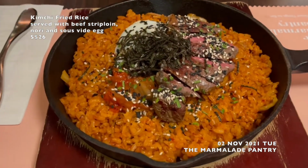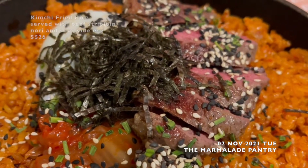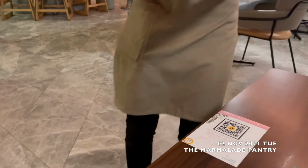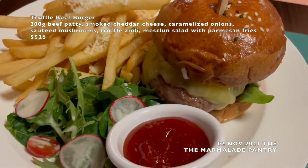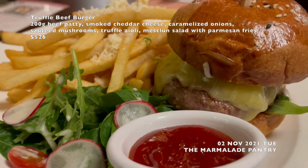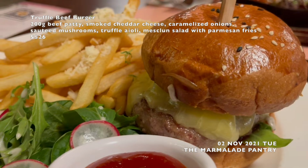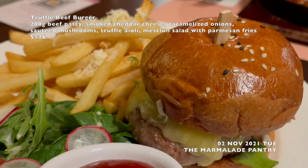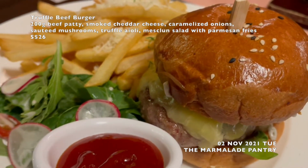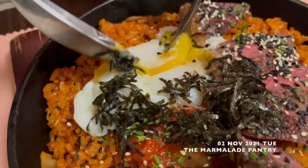Here's the kimchi fried rice, served with beef striploin, nori and sous vide egg at 26 Singapore dollars. Here's the truffle beef burger, with a beef patty of 200 grams, smoked cheddar cheese, caramelized onions, sauteed mushrooms, truffle aioli, mushroom salad with parmesan fries, also at $26. Do you enjoy mashing the egg yolk too?